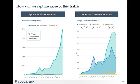So they're in search results much more often than they used to be. From April till today, they've grown from, let's say, 70,000 times they were returned in search results in that month, to about 500,000 times. So that means their listings are appearing 10 times more often than they were before.